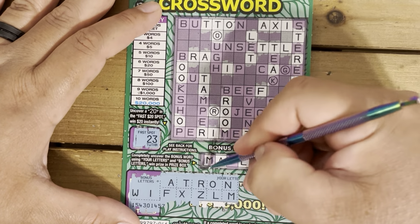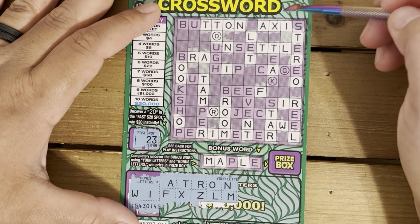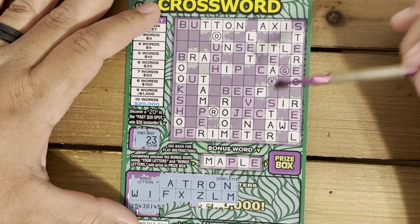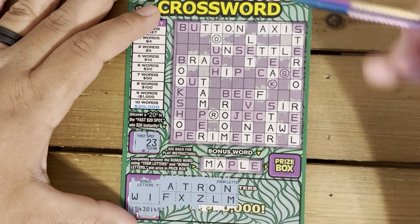N, N, M. We got N and M. Okay. There's an N. Another N. N. M. All right. So if we get an S, we'll make axis, sir, and star. So it'll be three words. Okay. Can we get an S?